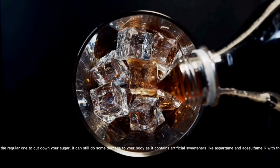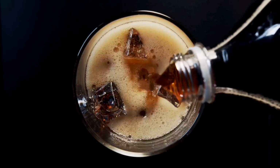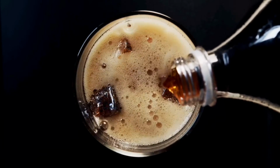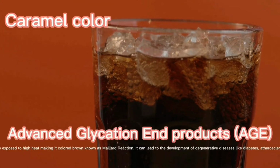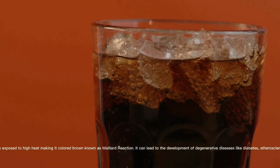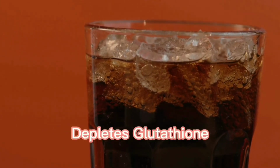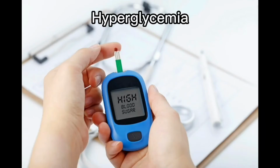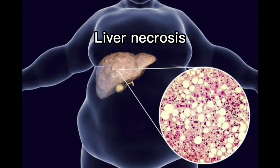You might think that diet soda is better than the regular one to cut down your sugar. It can still do some damage to your body, as it contains artificial sweeteners like aspartame and acesulfame K, with the addition of caramel color that drives AGE. Since aspartame breaks down to methanol and formaldehyde, both toxic compounds deplete your glutathione, which is a major antioxidant in your liver, red blood cells, and your brain. This could lead to hyperglycemia, non-alcoholic fatty liver disease, liver necrosis, and liver cancer.